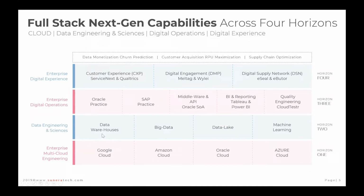Ultimately, it's all about data monetization, right? One of the benefits of going to cloud is you're able to assimilate your data better, bring different sources of data together, and this is where you've got capabilities like big data and data lakes, which in turn enable machine learning and AI. So the next step, horizon 3, is being able to leverage all this data in terms of reporting, whether it be through Tableau, Oracle BI, or some other product. So it could be technology specific. It could be Oracle products end to end. It could be a combination of Oracle, Amazon Cloud, Google Cloud, and SAP products. But ultimately, you have to be able to find the right tools to leverage the first 2.